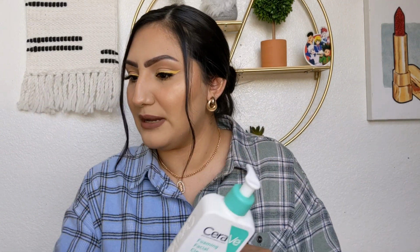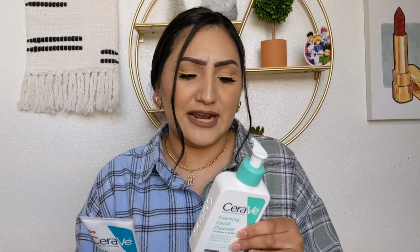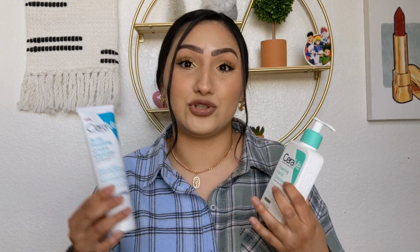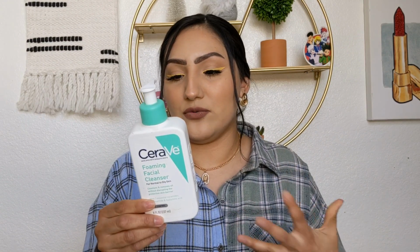The other thing I love about CeraVe is that, one, they're fragrance-free. They usually have niacinamide in them, and they're non-comedogenic, so they won't clog your pores, which is good, especially for this kind of thing when I'm trying to get all the bacteria and crap out so I don't get any acne. They don't clog your pores, so that's good. But this one I use typically just at night or when I take off my mask.